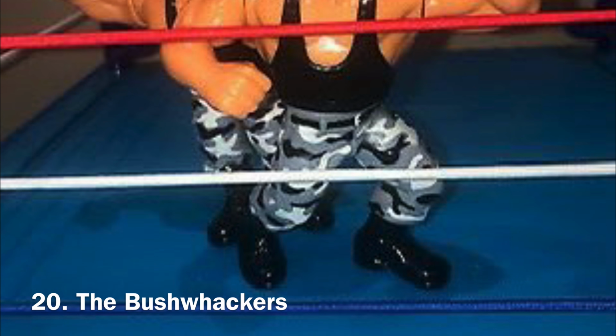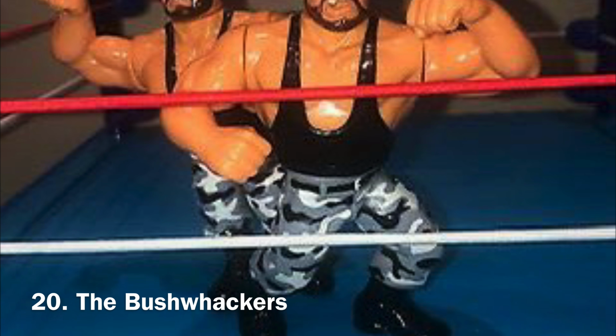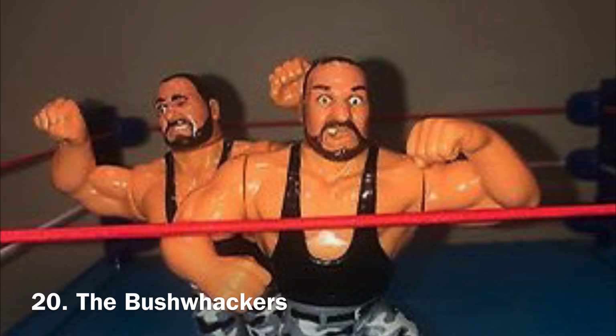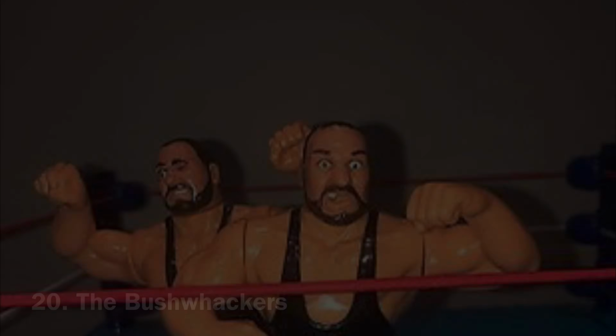Number 20, the Bushwhackers were released in Series 2 as part of a tag team set and repainted for Series 10, with Butch also receiving a hat, and they were molded in a signature Bushwhacker walking pose.